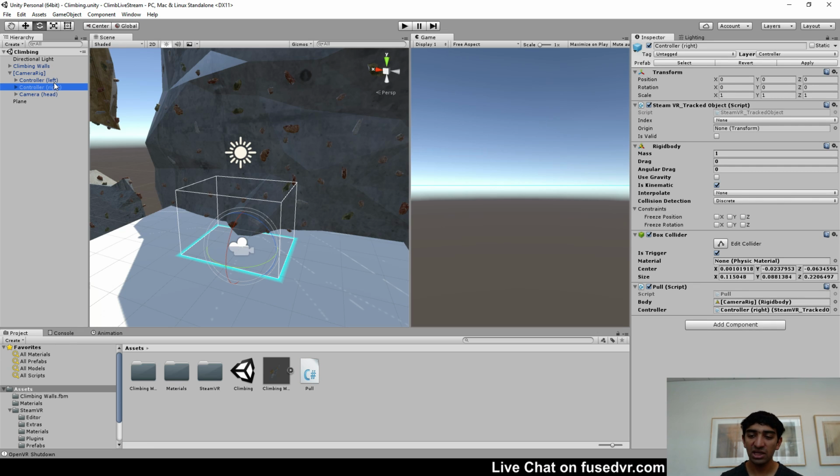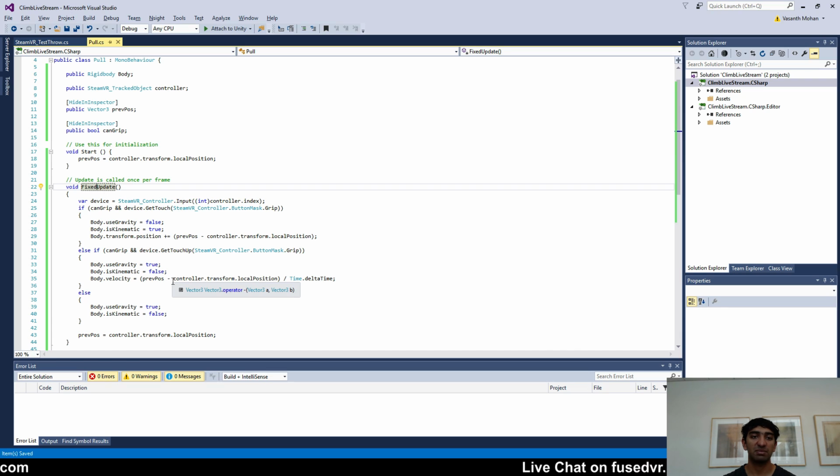But so on both of these controllers, we have this pull script. And actually what ends up happening is they compete with each other for who gets applied first and who gets applied second. Because everything in Unity is synchronous as far as execution is concerned. So what happens is one of these fixed updates is applied for the left controller, one is applied for the right controller, and there's an order. So say, for example, left goes first and then right goes first.